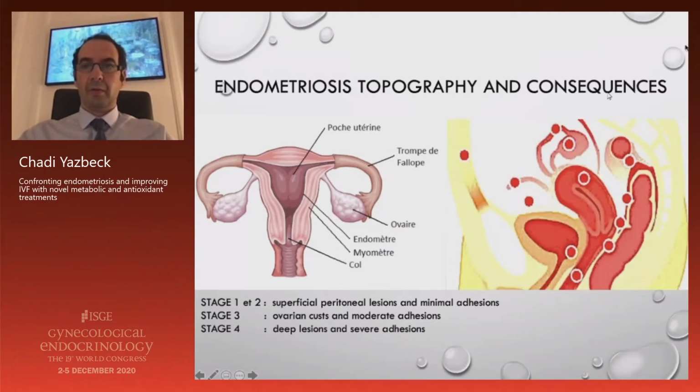In the beginning of this presentation, I would like to share with you the problem of endometriosis, topography, and their consequences on the symptoms and on the fertility aspects. In stage 1 and 2 endometriosis, we have mainly superficial peritoneal lesions and minimal adhesions. In this kind of situation, we still have some problems of infertility associated with inflammation and high oxidative stress inside the peritoneum.